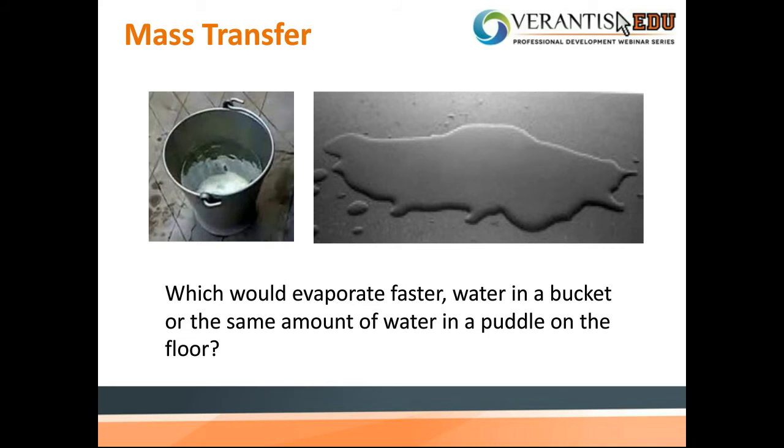So to illustrate this principle, we can look at a very basic example, water evaporation. So if we assume that the air above the water has a humidity less than 100%, then it does have capacity to hold more water and evaporation will occur. So that provides the concentration gradient or driving force, which is basically the diffusion of water vapor molecules into the air.